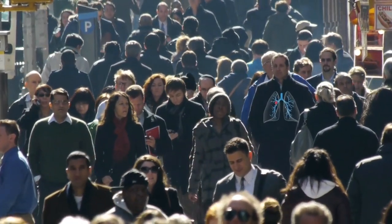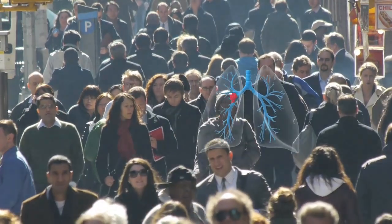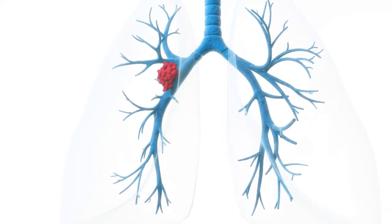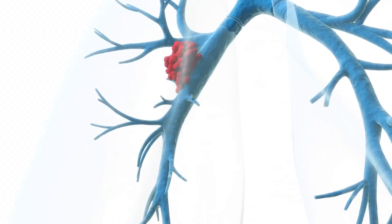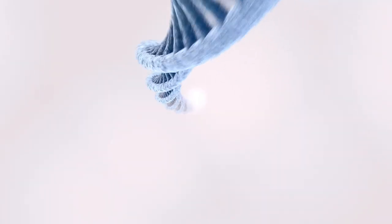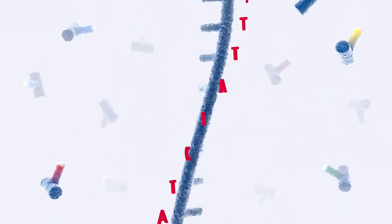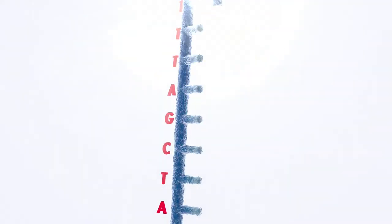Every year, more than 1.5 million people develop cancer in the United States alone. Over 500,000 of them will succumb to the disease. Many types of tumors, such as lung cancer, are associated with changes at the genetic level. Understanding these gene mutations is the key to precisely identifying a disease and determining the best treatment.